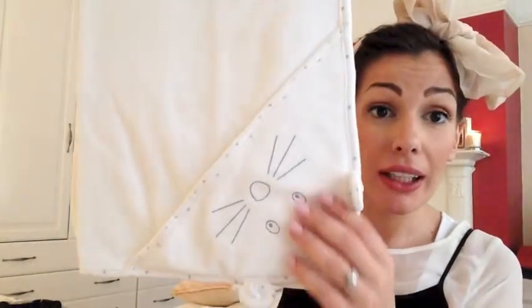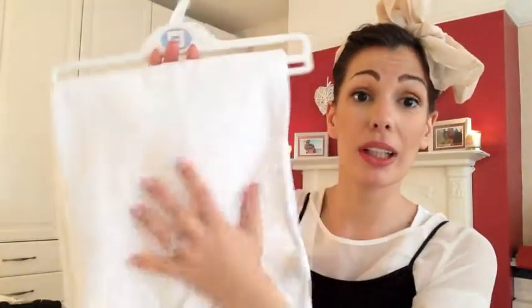Bargain! This is a hooded towel. A lovely hooded towel that Marks and Spencer's are selling right now. This was £8, and it's beautifully soft, really, really lovely. I bought the other one from TK Maxx, and this is amazing. It's so soft, and look how gorgeous it is.